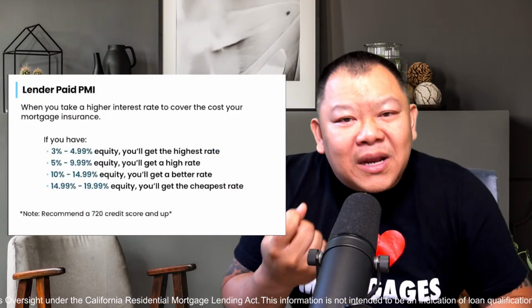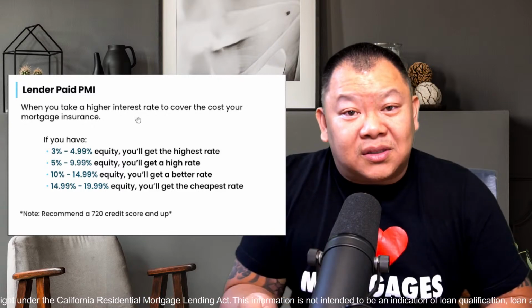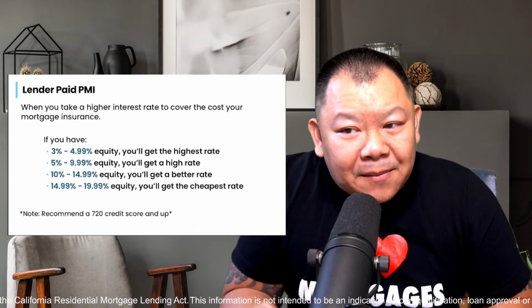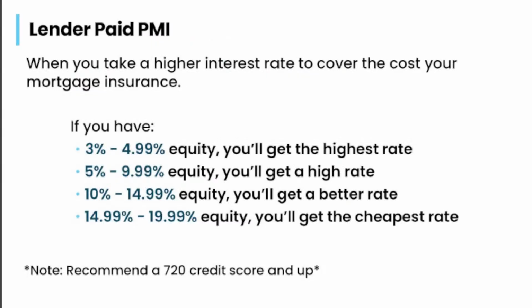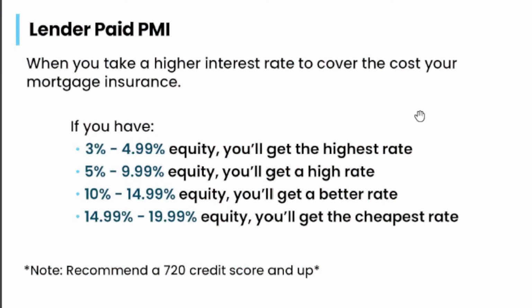The rate is a little bit higher, but you don't have monthly private mortgage insurance. So there's no PMI payment to make. So you might be saving some money here, even though the rate is higher than the temporary monthly and the single premium, which we'll go over in a second. Lender paid PMI is when you take a higher rate and you cover your mortgage insurance, your PMI, okay? So the lender is giving you a higher interest rate, but they're rolling the PMI into the interest rate and they're making that payment for you.